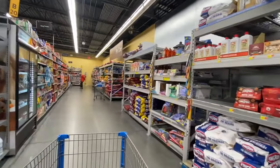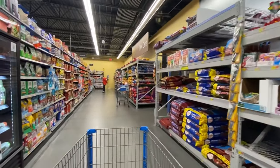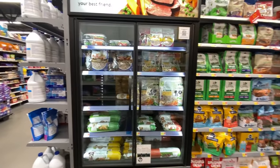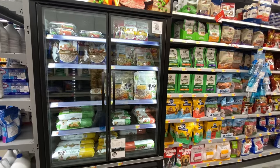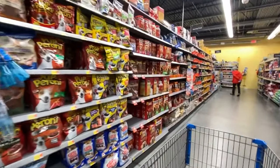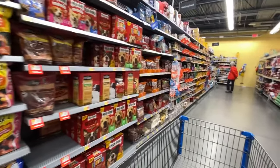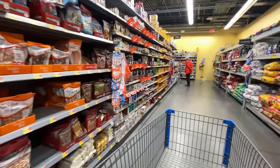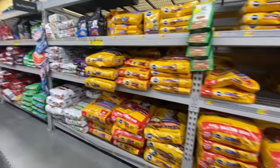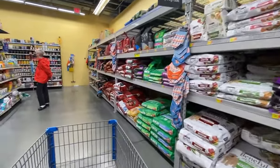So I've got to rush through the rest of it. I'm done with the food section over here, except for the dog food. So we're gonna look and see what they have over here. Dog treats. Dog food looks pretty stocked up.